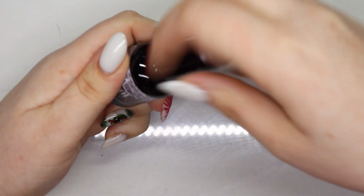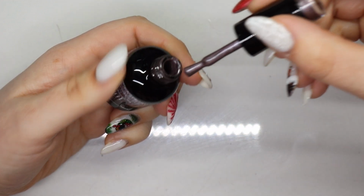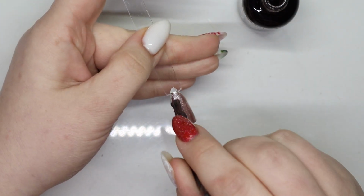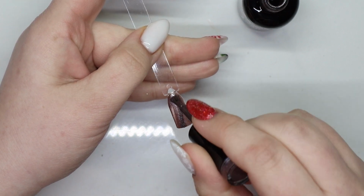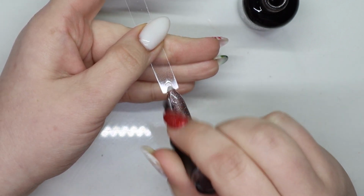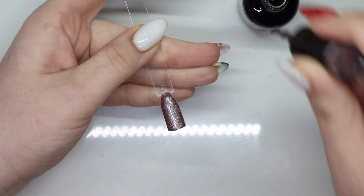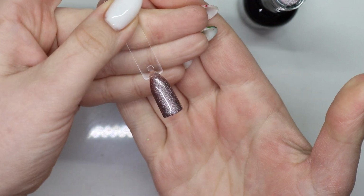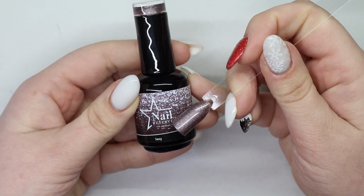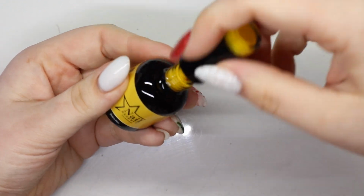First up is Sassy. Ooh, look at this color. I'm obsessed. Ooh, this is such a nice thin formula, but with tremendous payoff. I'm trying to make it nice and smooth because this is the one that you can swirl or not. Look at that. Here's Sassy, legit perfection.